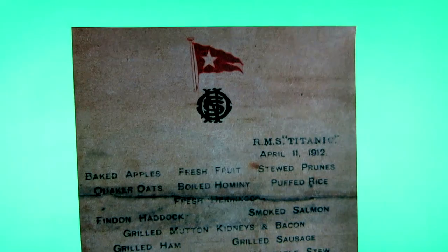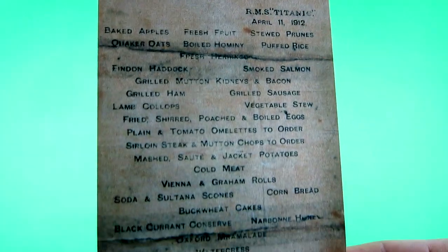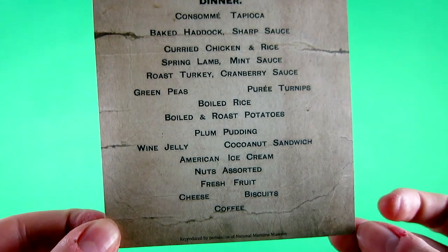So here is another thing. I'm going to go slowly up. The detail on it is really good. They kept it looking authentic, looking really old. As you can see, there's Titanic. This is the menu. This one is very, very difficult to read. There are so many words, and the handwriting is difficult to read. It just looks very complex. But here's this.